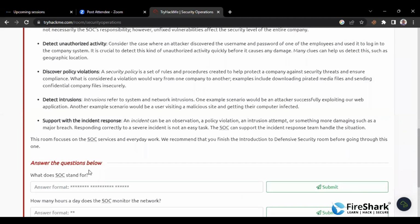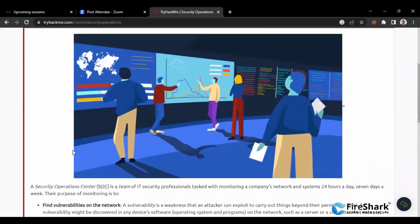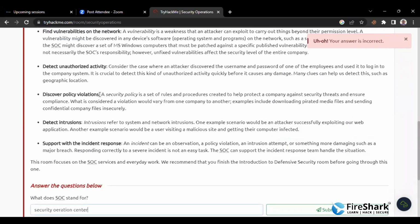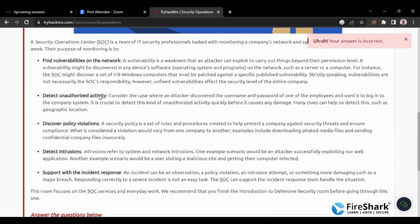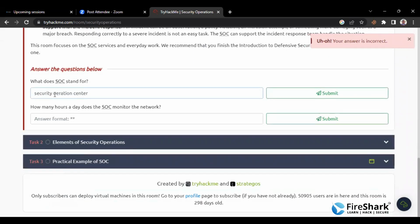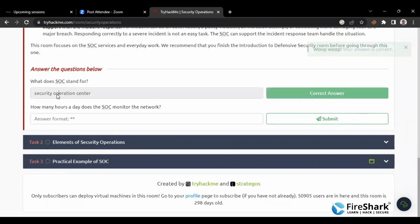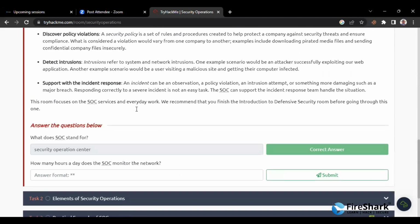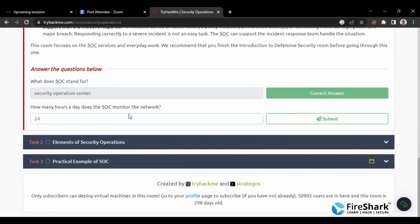What does SOC stand for? SOC stands for Security Operation Center. So we will write Security Operation Center. Check the spelling of operation. Then hit enter. Now, how many hours a day does the SOC monitor the network? Here it is written that 24 hours a day the SOC monitors our network. So 24. Then hit enter.